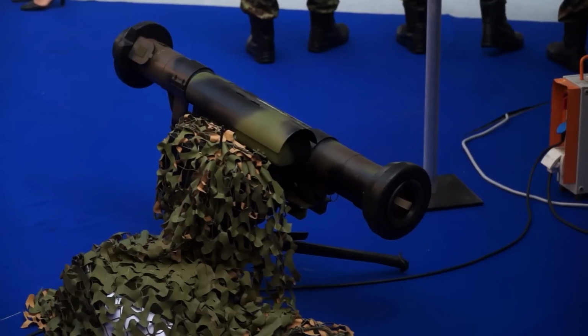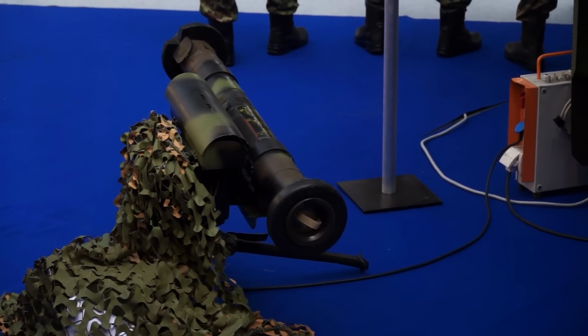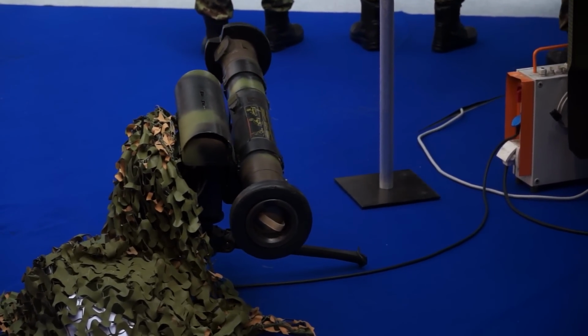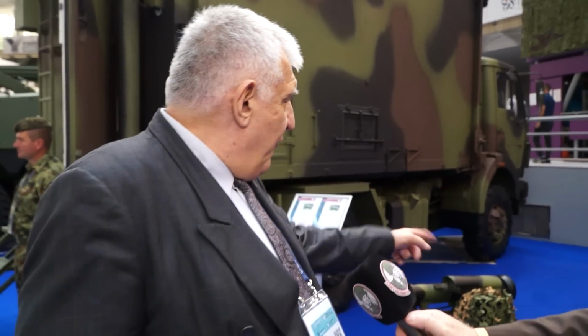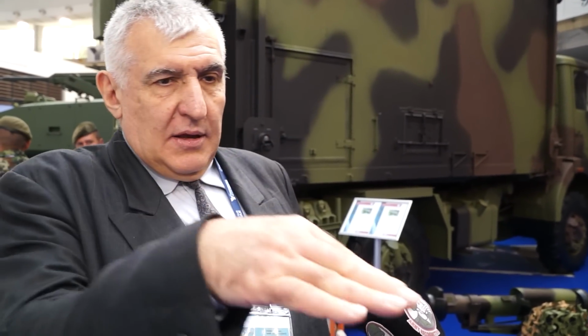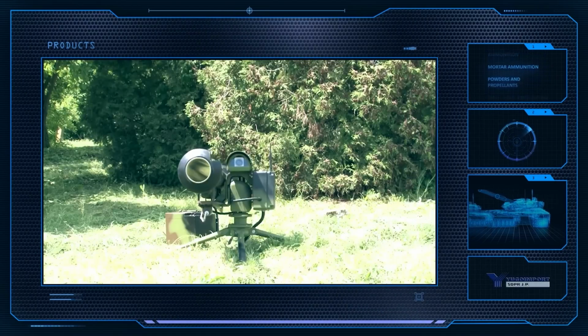But this missile is also SACLOS, semi-automatic command to line of sight. And this one, maybe not recognizable immediately, is also a kind of improved Malyutka missile. This is APOS. This is an unguided missile, but remotely controlled. You can position it, move it, get a picture from the camera, and aim it remotely. But it is an unguided missile, 90mm.